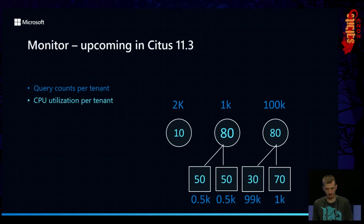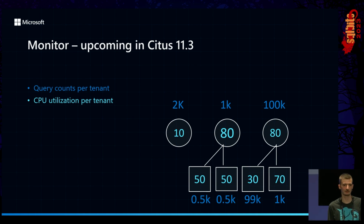So, upcoming in Citus 11.3, which is scheduled for somewhere around early April, which is the extension that we ship underneath the service, we have a feature called multi-tenant monitoring, where we want to provide you with the ability to have insights on both query counts per tenant and CPU usage per tenant. So you would be able to know exactly that this specific tenant generates this amount of update, select, insert, or delete statements, and every such query used this amount of CPU. For example, a 5-minute rolling window, and that window size will be configurable.